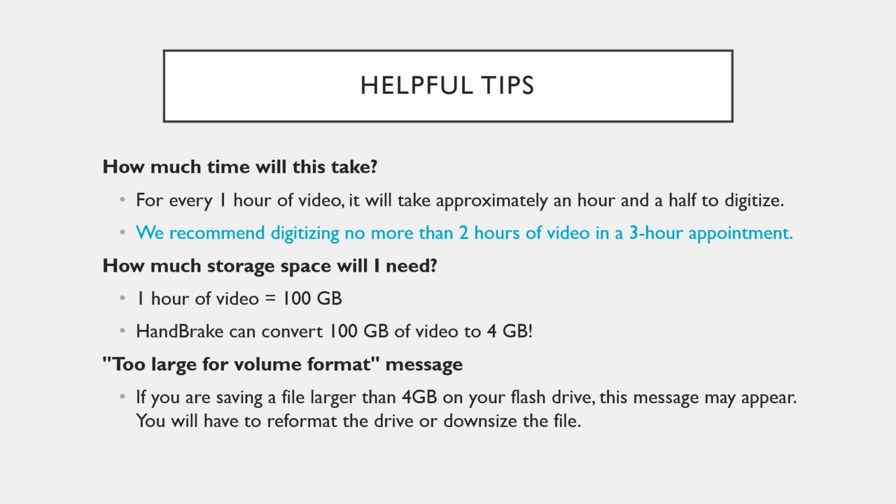How much storage will you need? Again, 1 hour of video equals 100 gigabytes before it is downsized. This is why we suggest compressing your videos using Handbrake. It will convert 100 gigabytes of video to 4 gigabytes without losing any quality.